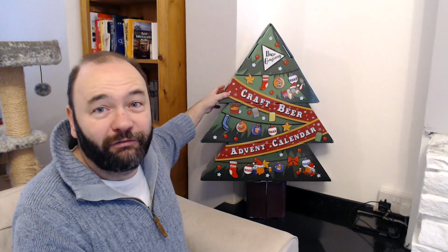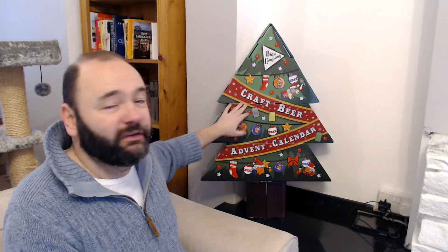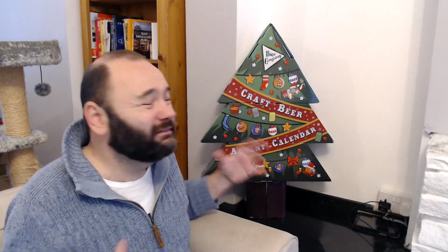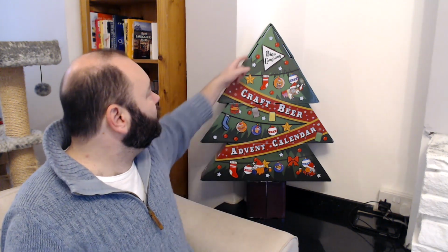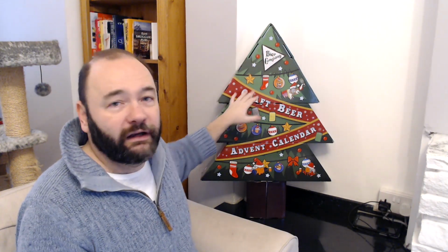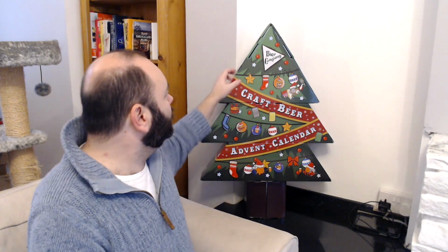Environmentally friendly, it is made out of cardboard, so that's absolutely fine. No real plastic apart from the sellotape that's holding it together. I don't know what the solution would be for that, to be perfectly honest. Maybe some sort of Velcro-y stuff perhaps behind. Don't know, but it's just a bit too flimsy. The other thing is some of these tabs do not line up properly and you have to manipulate it a little bit to go in. So again, slightly bad design.